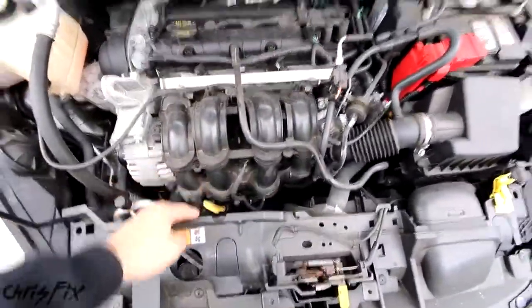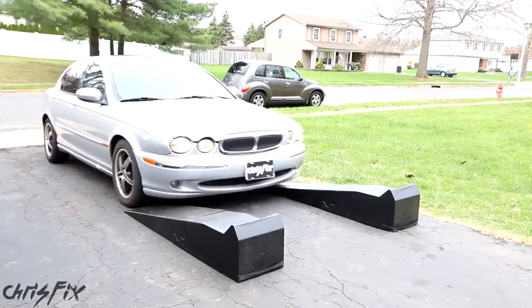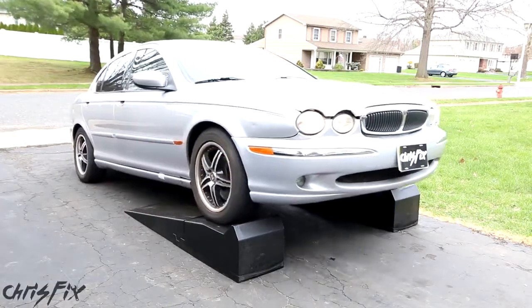We have an oil dipstick, but that's it. Let's get the Jaguar on ramps, and I'm going to show you how to check a sealed transmission.